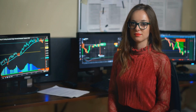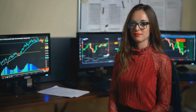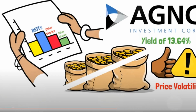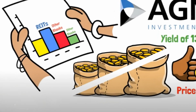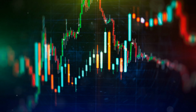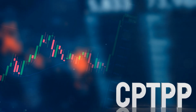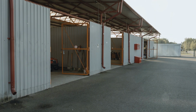Many REITs offer yields that are much higher than what you'd get from traditional dividend-paying stocks, like AGNC Investment Corp, which has a yield of 13.64%. That makes it an exceptional choice if you're looking to build a strong income stream relatively quickly. However, remember that with higher yields often come risks, such as price volatility and the possibility of dividend cuts during economic downturns. But one REIT stock that has withstood the test of time is CubeSmart.